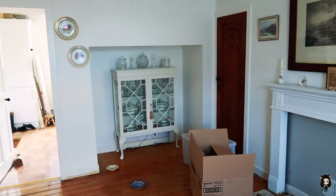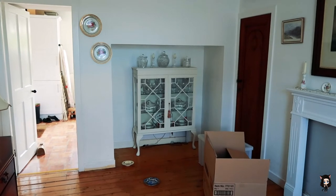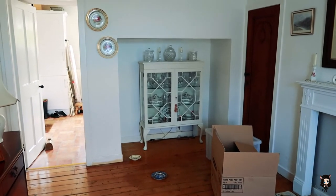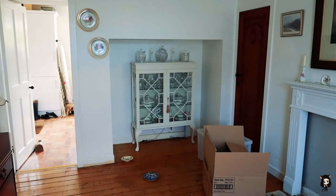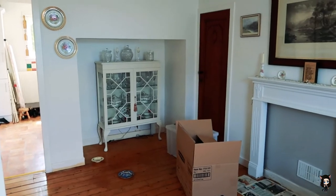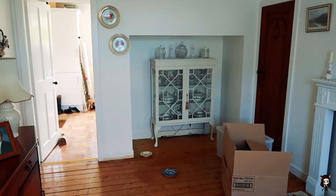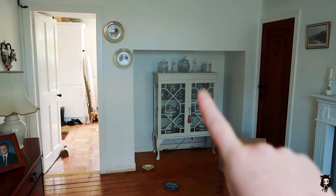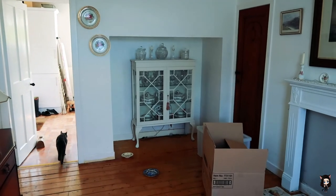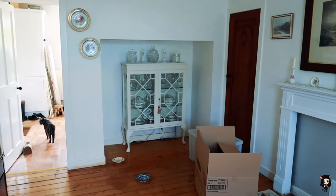The other thing I'm super excited about is this nook here that this china cabinet is currently in. We are so lucky. I'm getting a piano, which seems like a frivolous thing that you just don't need, but it's this absolutely gorgeous antique piano that fits perfectly in that nook. And I think it'll just look amazing. It'll also be super useful for Dan because he writes a lot of his own music. So that will be going in there.